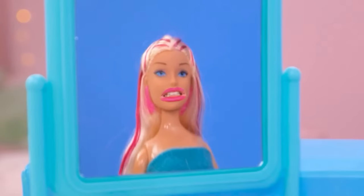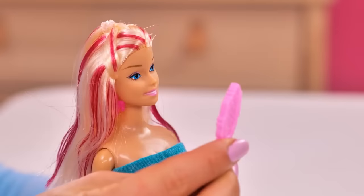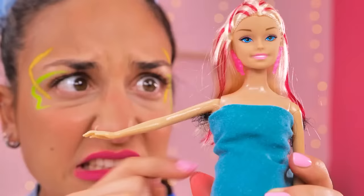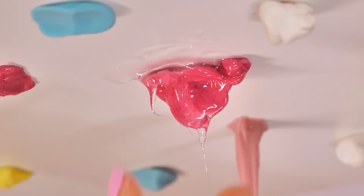Ew! I'm supposed to look good! Try this, Miro! It looks better now! Of course! You are so beautiful! What's that? Armpit hair? We need to wax! And I know how! I knew this would work one day! This is perfect!